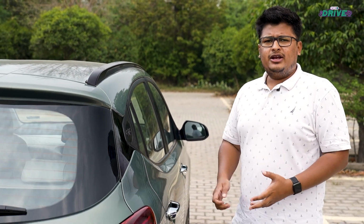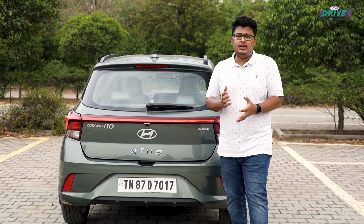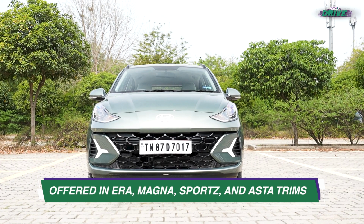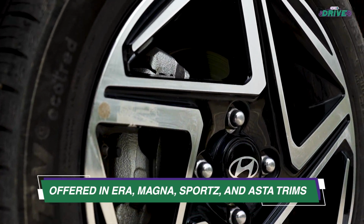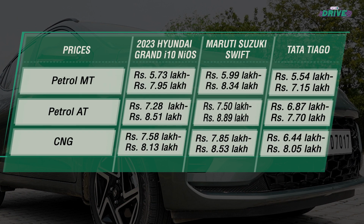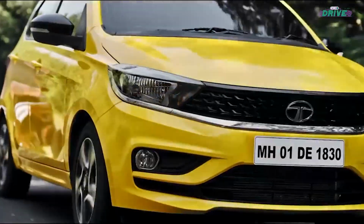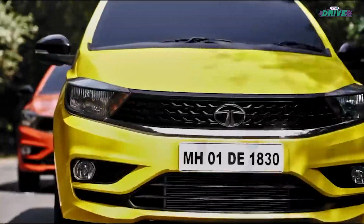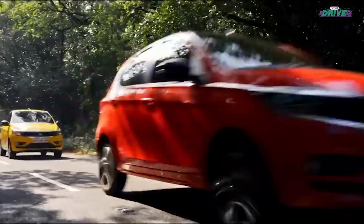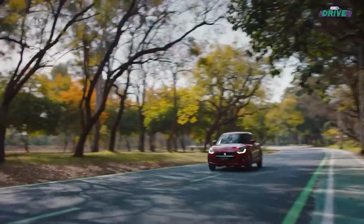With the update, the Grand i10 Nios remains a very likable product, especially when it has to compete with the Tata Tiago and even the Maruti Suzuki Swift. But it is the Tata Tiago that is more affordable in the segment. The Tiago falls short of a few features as compared to the Grand i10 Nios, but that lower sticker price is equally crucial for buyers in this segment. The Maruti Suzuki Swift is also another great offering in the segment, but is pricier.